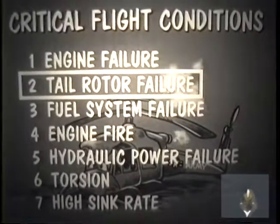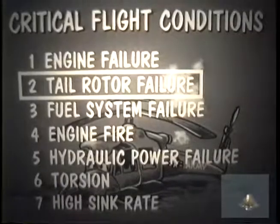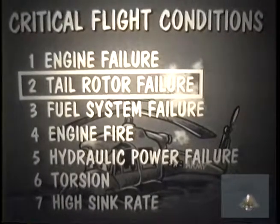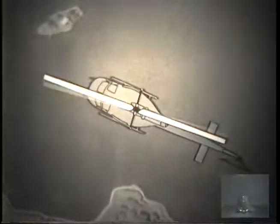Tail rotor failure is extremely rare, but if it should occur, you must be prepared to recognize it and to react with the proper procedure. There are 2 forces which prevent torque from rotating the fuselage of an Iroquois in the direction opposite to the revolution of the main rotor. One force is the counteracting effect of the tail rotor. This force is effective at all times.